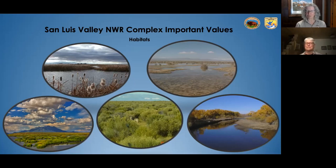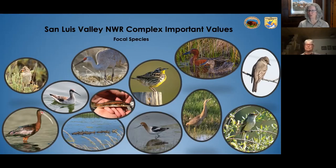The species that we focus on include, of course, our star, the sandhill crane right now, but we also focus on endangered species, which is the southwestern willow flycatcher, a colonial nesting water bird, the white-faced ibis, the secretive American bittern, and many other bird species. We also focus on other species, including the Rio Grande sucker and chub, which are very rare in the valley. We also have northern spotted frogs and garter snakes, and a lot of the other resident wildlife that people love are porcupines, elk, coyotes, and my favorite, the Ord's kangaroo rat, among many hundreds of other species.